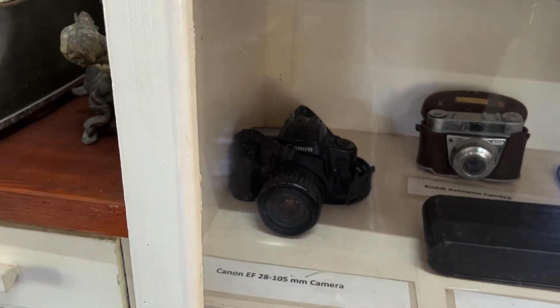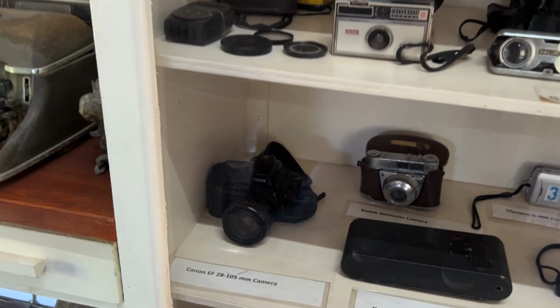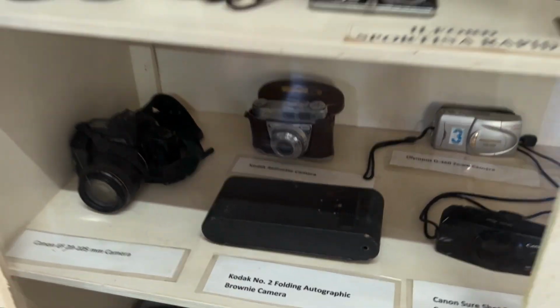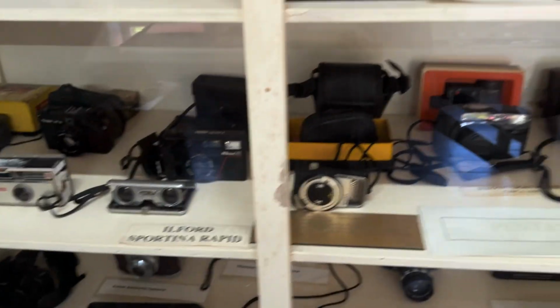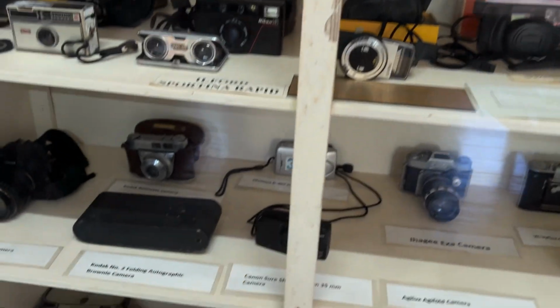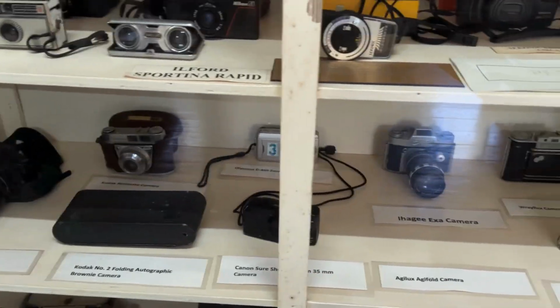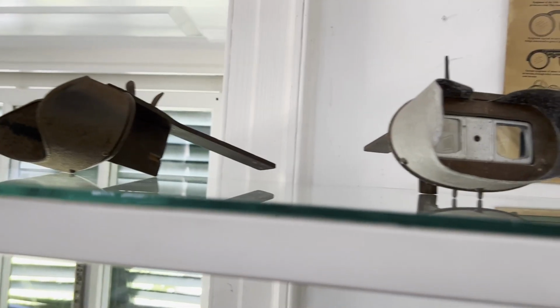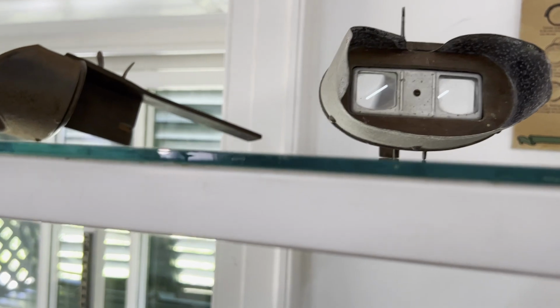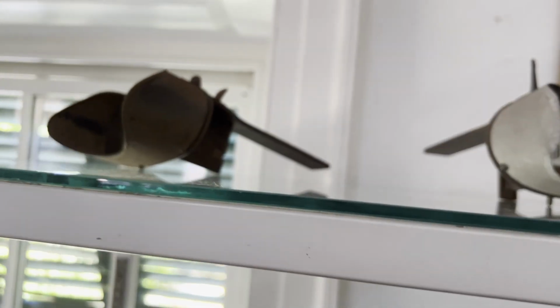These aren't all from the 1800s, no? 1819s, that's old-time cameras. Like even these Canon? Oh no, those would have been newer cameras. As I said, it's a collection of cameras throughout history. So these would have been some newer cameras. It's really cool. You remember that toy that we had when we were younger? So you can see where the concept for that came from.